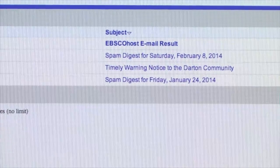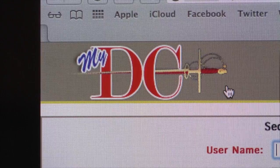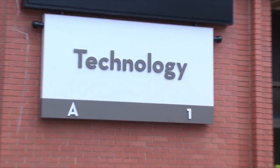An email scam is targeting Darton students through their MyDC account. Tracy Cosper, Darton's Chief Technology Officer, explains the details of this scam. Someone sends you an email, saying, can you help me cash this check? I've won some money, or I have an inheritance or something like that. And what they want you to do is go out and cash the check, and you can keep a portion of it and send the rest back to them.